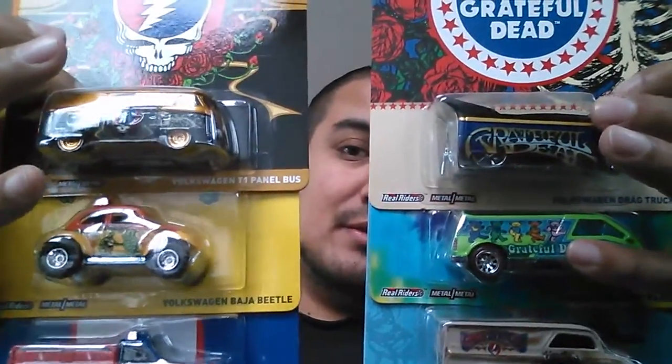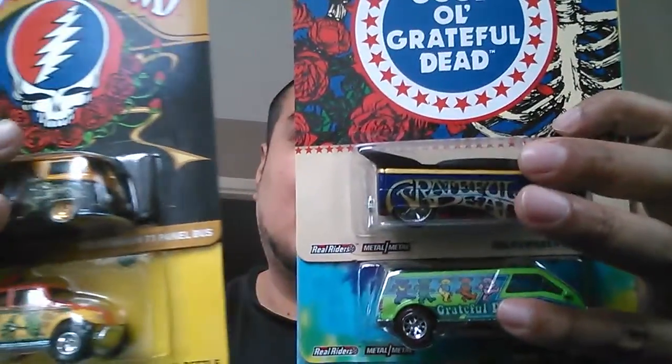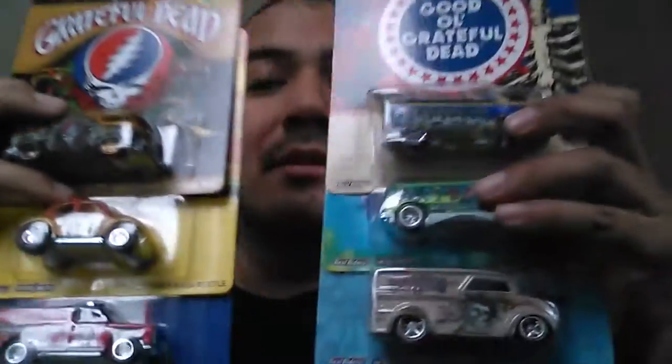So I got a total of eight of these cars, for me at least, because the drag truck and the panel bus are just totally awesome. I had to get an extra two so I can crack those open. But I also have a full set that I'm going to keep carded because the artwork, as you guys know, is totally awesome. So, $2 a piece, you can't go wrong.